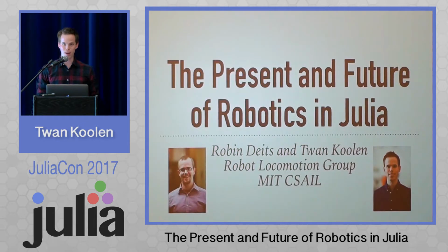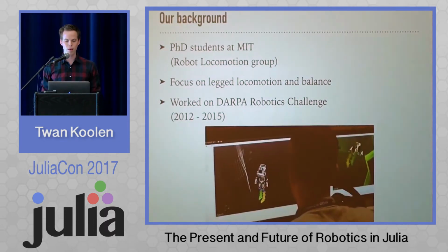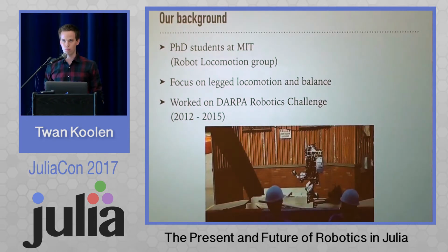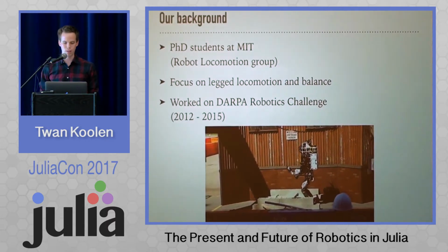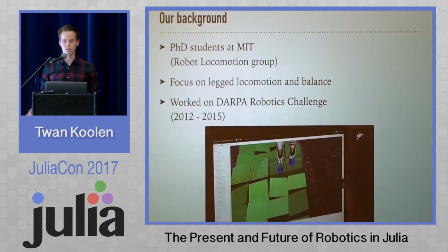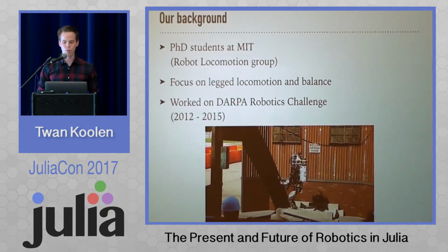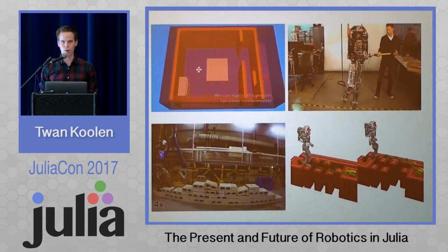Okay, so we are Twan Koolen and Robin Deits, and we are PhD students at MIT at the Robot Locomotion Group. We focus on legged locomotion, so bipeds and quadrupeds, and most recently we worked on this big project called the DARPA Robotics Challenge. The challenge was to complete a number of tasks, such as climbing stairs, traversing rough terrain, and opening a valve with a humanoid robot or with a robot platform. Here are some other videos showing our work.